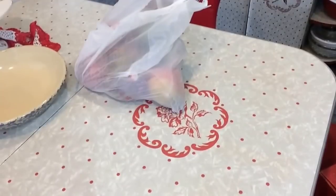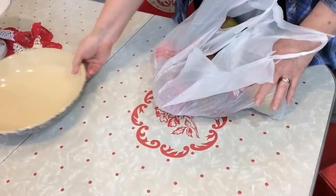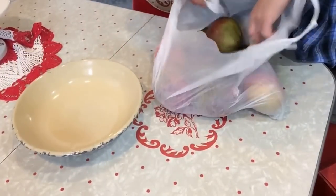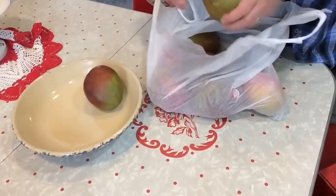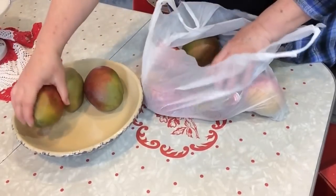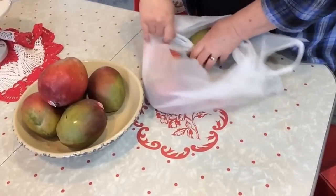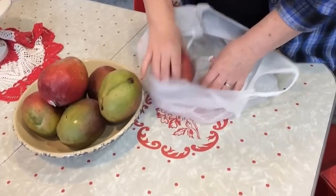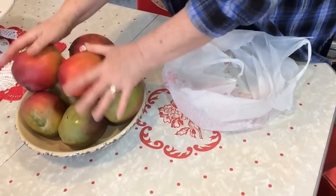And now I'll show you what I did get at the flea market. I first went to one of the fruit and vegetable tables and they were selling mangoes. And I got one, two, three, four, 5, 6, 7, 8 mangoes for $5.